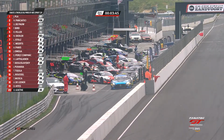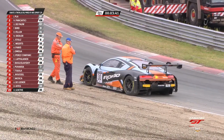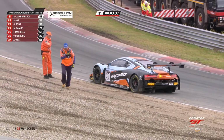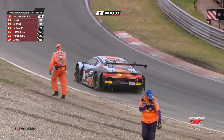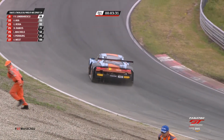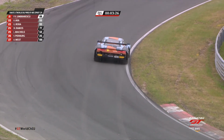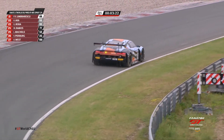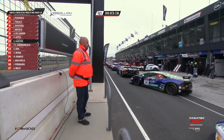A better plot surely would be to say to Goethe, don't go to the pit lane, just find an access point and park, and then we can go. But that's taken 3 minutes since the fast lane opened. Who would give Benjamin Goethe that instruction? Race director to marshal, marshal to driver, would be my suggestion. I mean, he's limping back, as he is required to do.